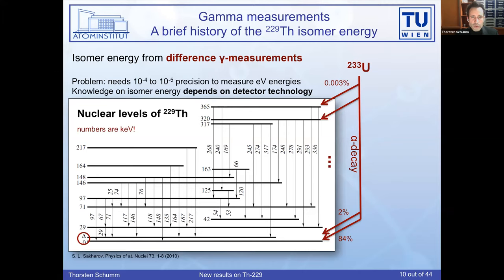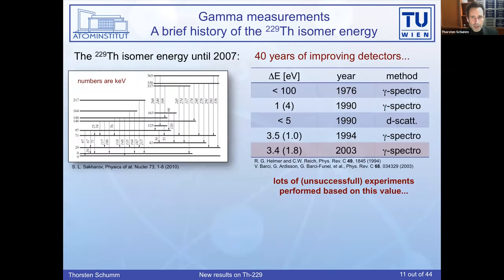And this is what's been done for almost 40 years now. So this is how we obtained knowledge over decades, essentially, about the energy here and the prediction that this energy is actually in the range of laser excitation.